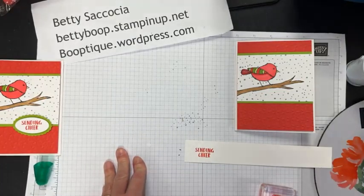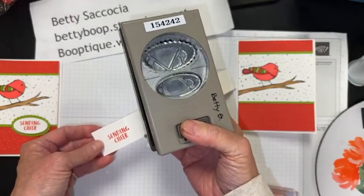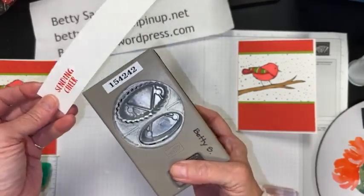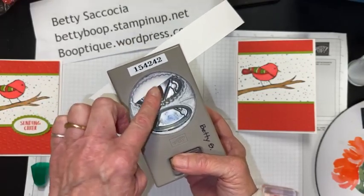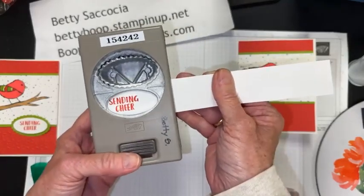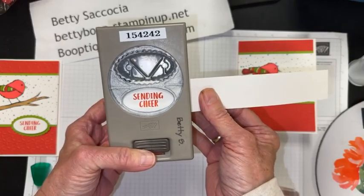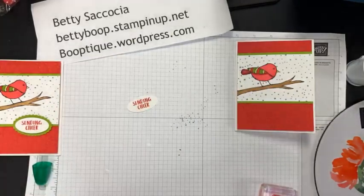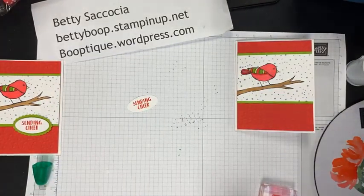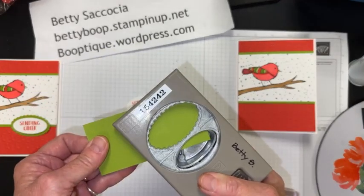So it coordinates. And this is the punch that I'm using. It's a double oval punch. But I don't want to waste, like if I used a bigger sheet of white, I'd end up wasting. And I don't want to do that. So I'm just using a little long strip to put my greeting on. I always stamp and then punch. That way I don't have to worry about lining things up. We don't need any extra stress in our life. And lining things up in a punch, to me, can be stressful. So to avoid that, I stamp first.